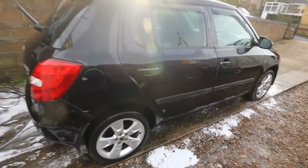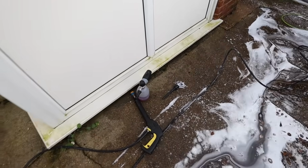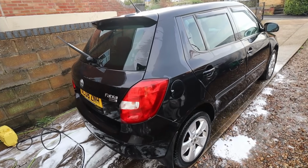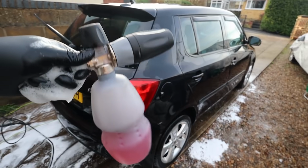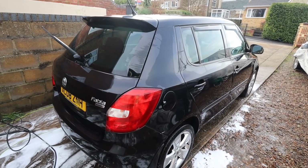What I'm going to do, and this is what I usually do, I know I've snow foamed it once already, but I've got some snow foam left in my cannon, as you can see, half of it left. So to give me extra suds and extra lubrication, I'm going to go ahead and spray the rest of this on, and then I'll go at it with my sponge and bucket, and that'll just give me more soap to work with, which is always good.